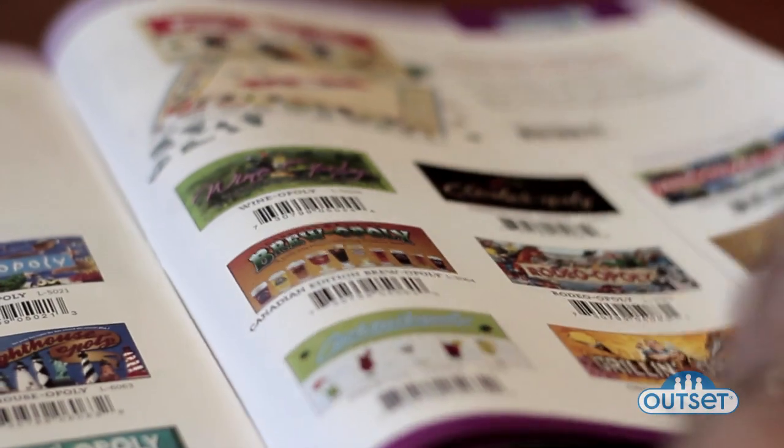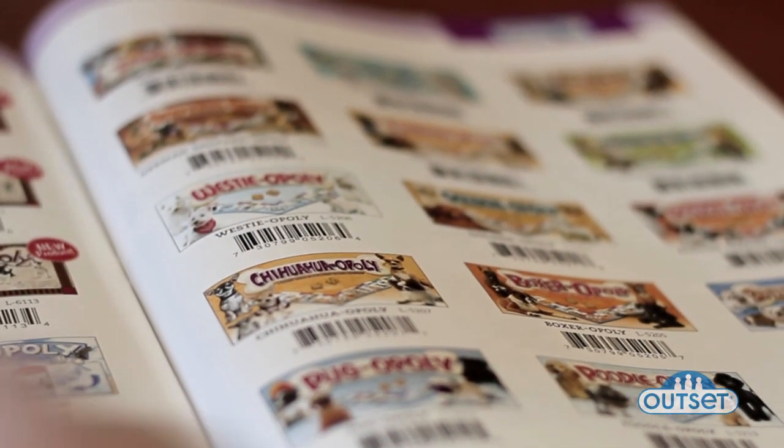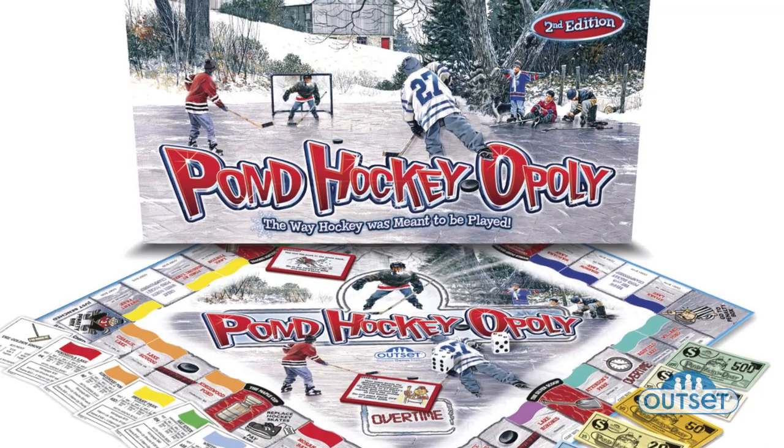When I first came on board with Outset Media back in 2003, one of the lines that we did have was the Opoly games, property trading board games. One of the things that I worked on was Pond Hockey-Opoly.